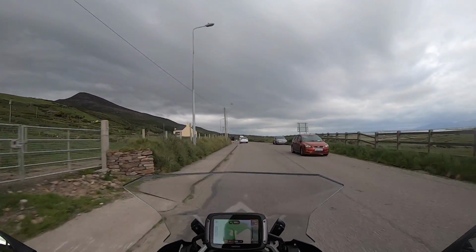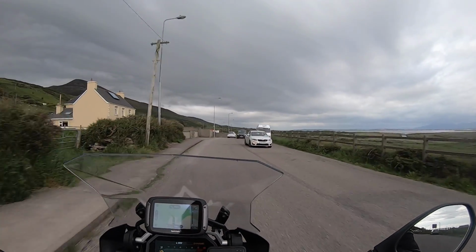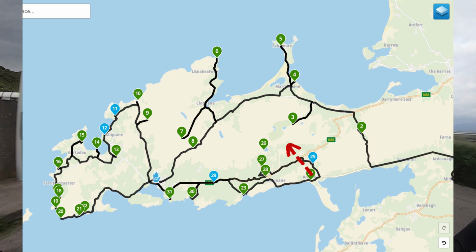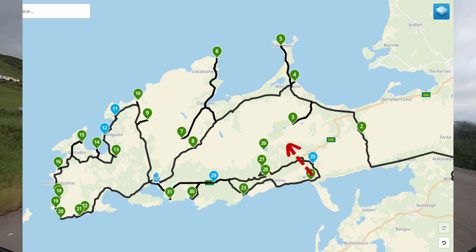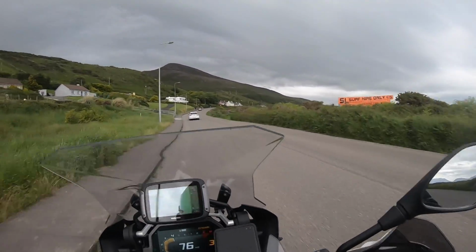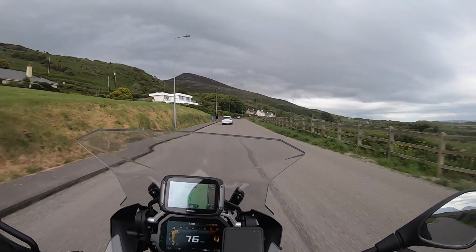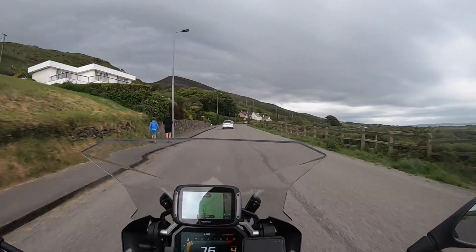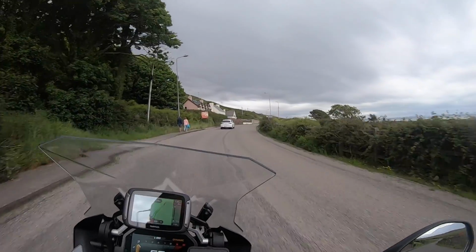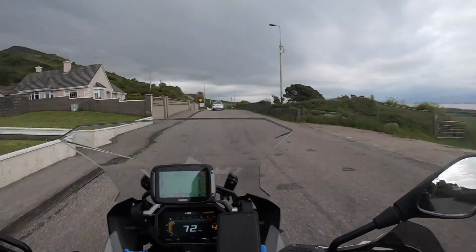So now we're going to go up over the mountain road and cut back up towards Annascaul. And that's when we'll be able to see the South Pole Inn. We'll go up to Annascaul Lake, Tom Crean's grave, and then I think it's a break for home then. Nearly done. Three or four more things to see and we're done for the day. A lot done already. Wow.